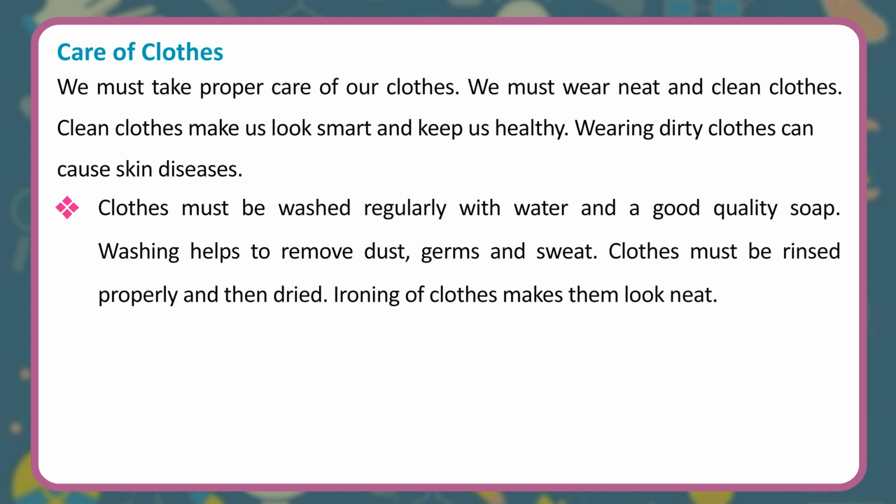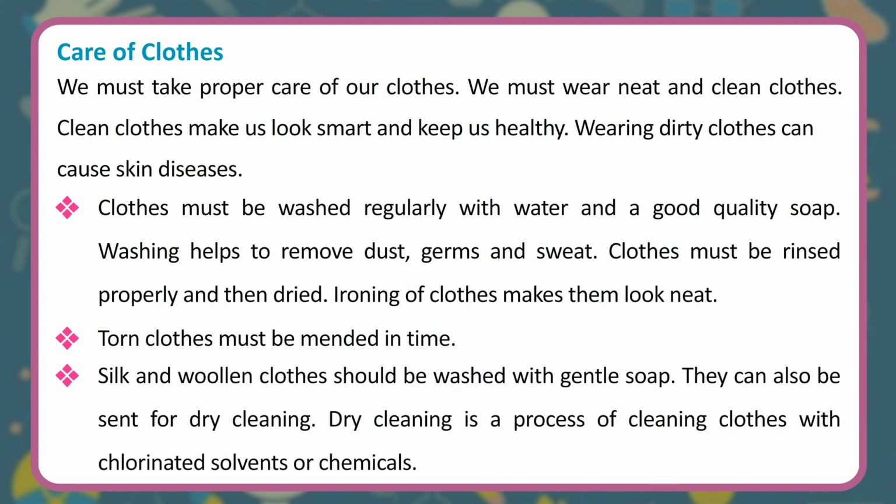Clothes must be rinsed properly and then dried. Ironing of clothes makes them look neat. Torn clothes must be mended in time. Silk and woolen clothes should be washed with gentle soap. They can also be sent for dry cleaning. Dry cleaning is a process of cleaning clothes with chlorinated solvents or chemicals.